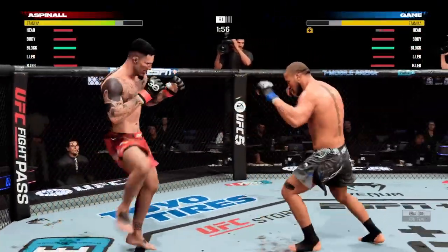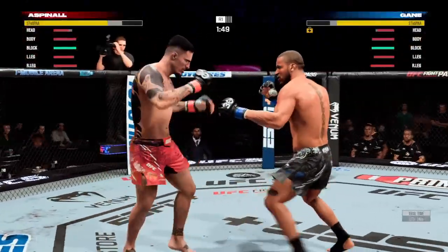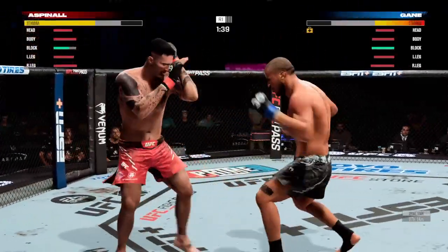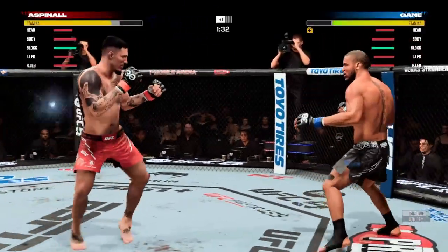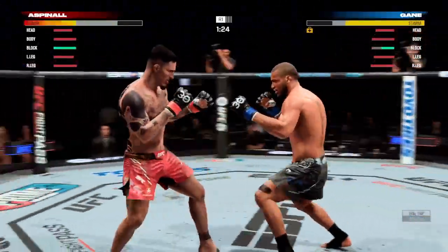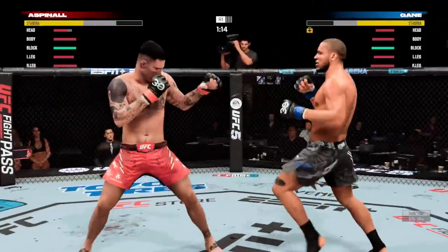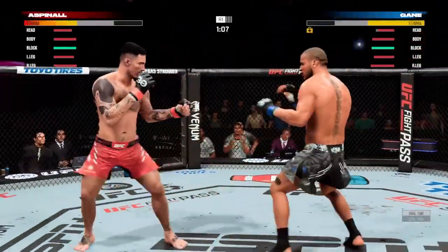Oh, nice jab there by Aspinall. All right, so he's landed a few seminal uppercuts already, DC. Got to think he goes back to it. I am almost certain he's going to try to find another one of those. But expect he's hurt bad. Nicely timed kick to the body for the champion. Nice hook there by Aspinall.